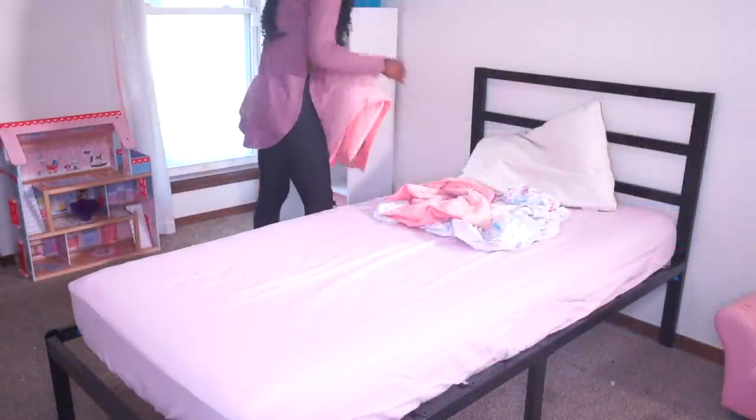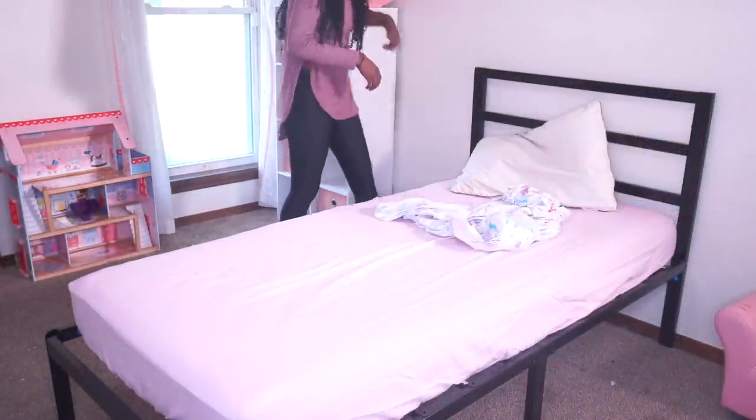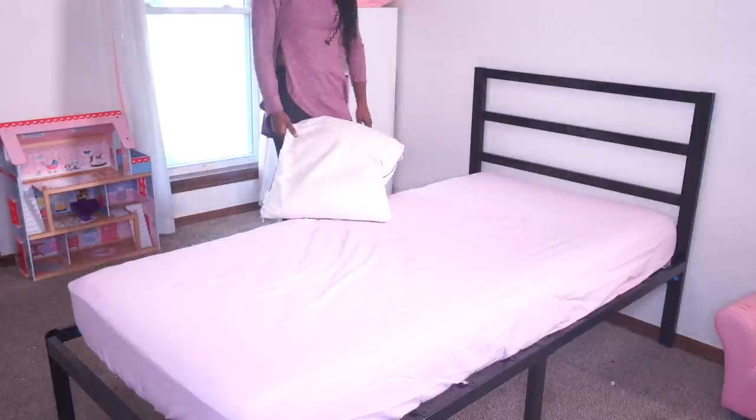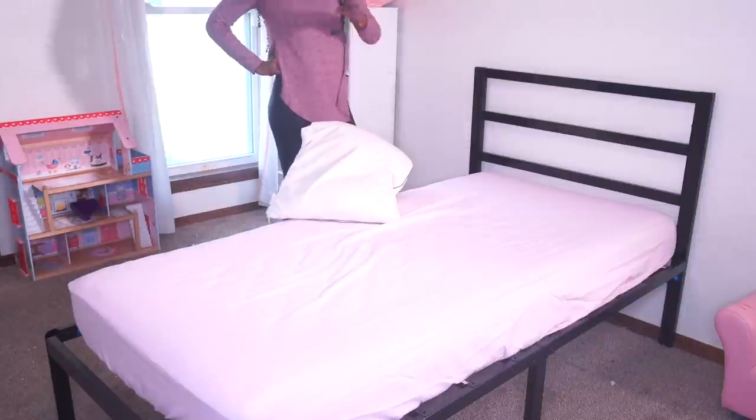Right now, I want to freshen up London's bed. She does suffer from eczema, so we keep her bedding fresh to help out with her breakouts, if any. Her bedding is from Target, and she's had it for a little over a year now. And honestly, she's been rocking pink for a long time too, you guys.